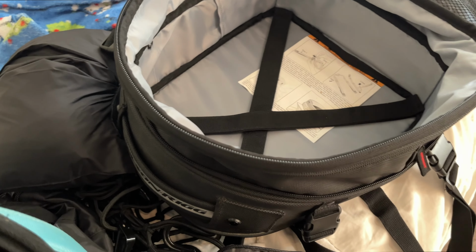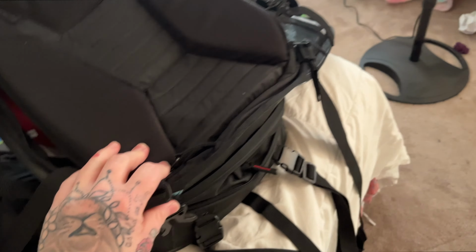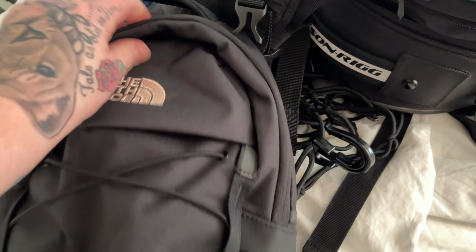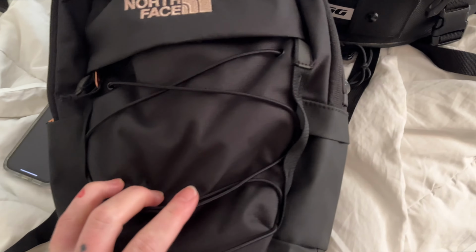I'm probably gonna pack this and bungee cord it to the top of that. This is the first time packing for this bike, so it's gonna be trial and error, I guess. All right, so I'm probably gonna use that. Probably gonna put my rain gear and like my visor cleaner and stuff in this.